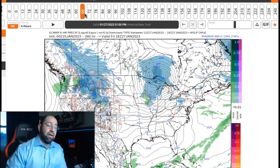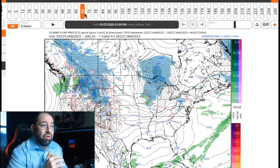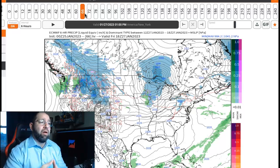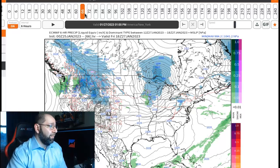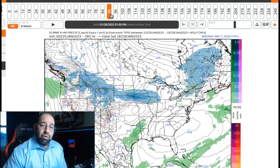On Friday, a few troughs will be passing through the region. Scattered clouds, maybe a flurry or two, but that is about it. Look for low temperatures in the mid to upper teens over the northern interior, lower to mid 20s in your suburbs, and mid to upper 20s along the coast and in your urban areas. High temperatures on Friday will range from the mid to upper 20s over the northern interior and lower to mid 30s along the coast.